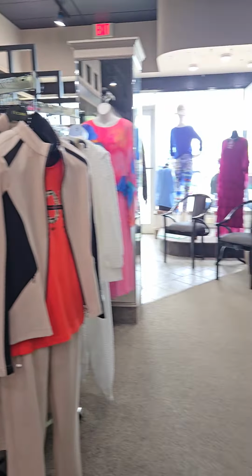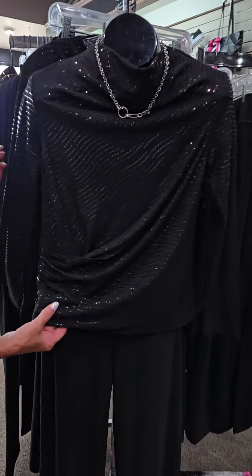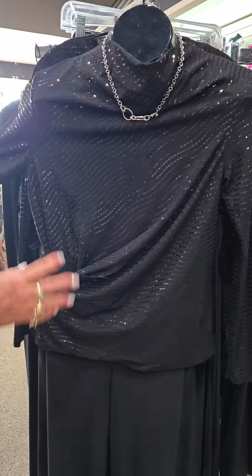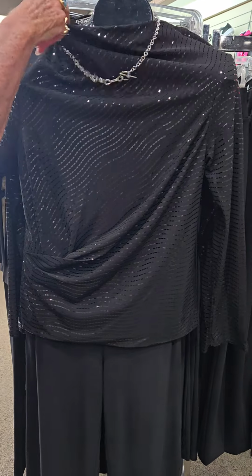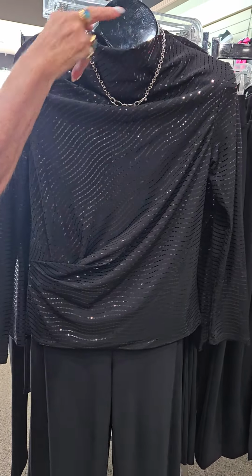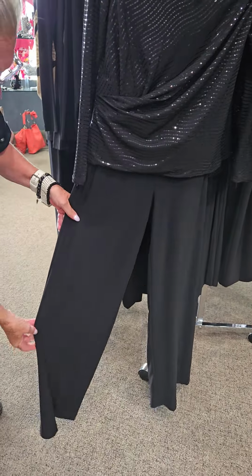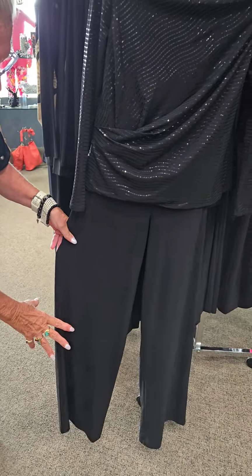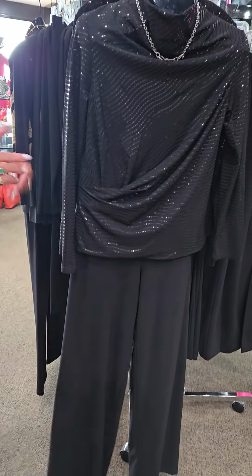Now we're going to take you over here. Here's some new Clara S that just came in as well. This is a black glitter top. It's just got the glitter to it. I love the surplus wrap. It has a slight mock, just a funnel neck on it. And we've got this jersey pant to go with it. And again, it's just kind of a full leg. You're going to be seeing a lot of new full legs for this year.